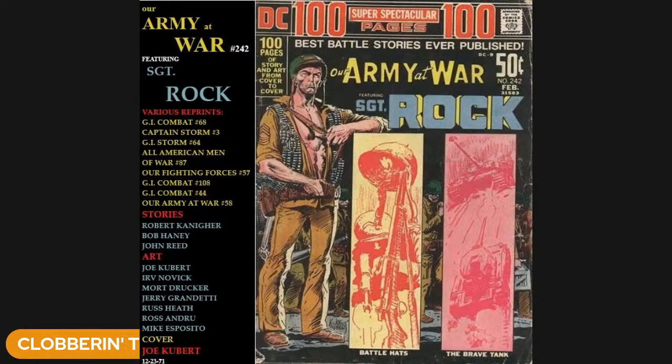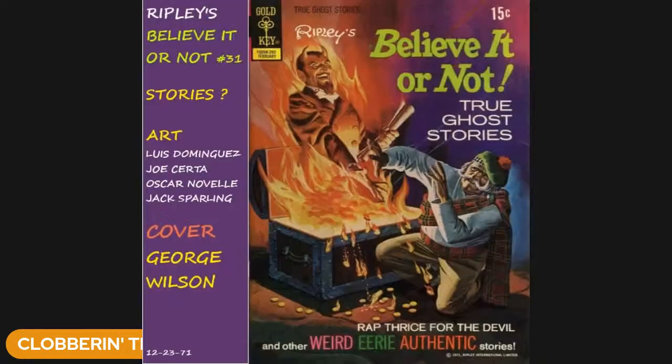All right, and Mike Esposito, with, as I've said, the aforementioned extraordinary Joe Kubert, master of comic book art, Joe Kubert cover. And a little Gold Key action there. Shout out to my wonderful first officer, Raquel. She digs these Gold Key covers. Can't blame her. Ripley's Believe It or Not, number 31.